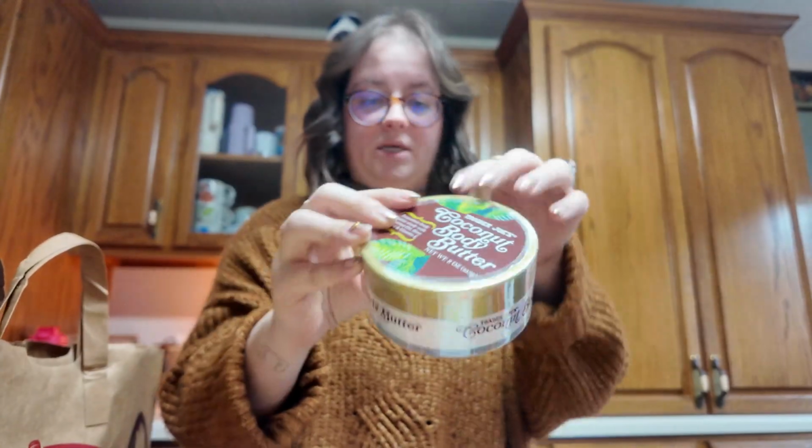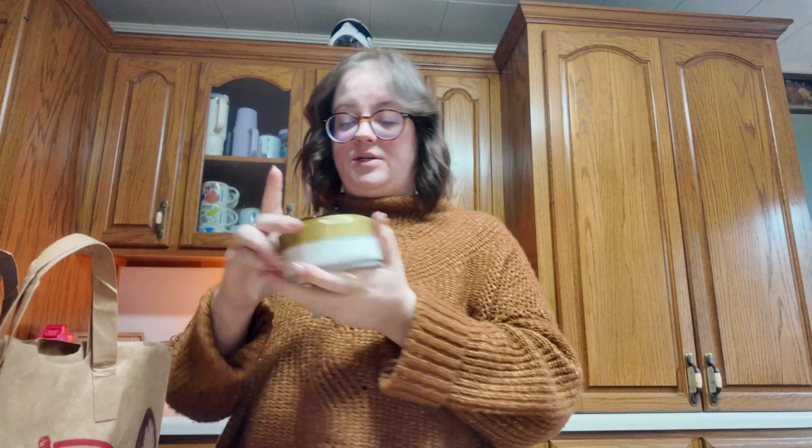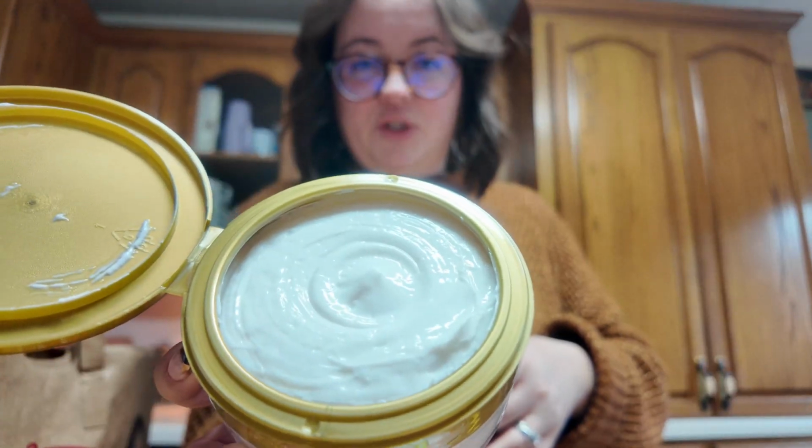And last but certainly not least, I got some coconut body butter. Because my skin, this winter cold air is just drying my skin out. So I also love anything with the coconut scent. I didn't even get to smell it because there were no testers. But my sister said that my aunt has this and she loves it. So it's very thick. Of course, I mean, it's just coconut scented. It smells so good.